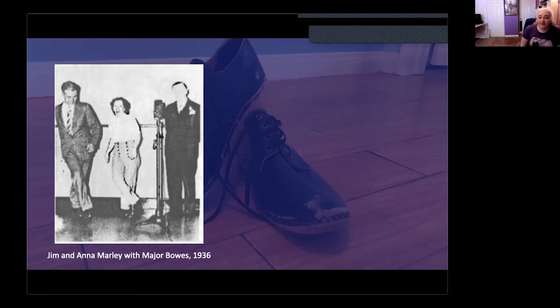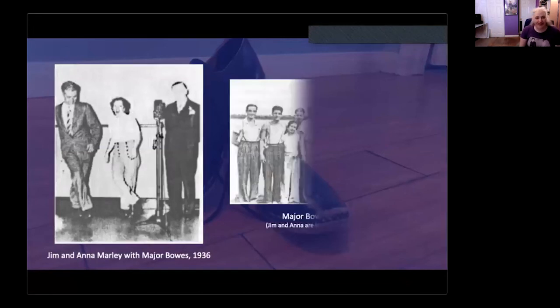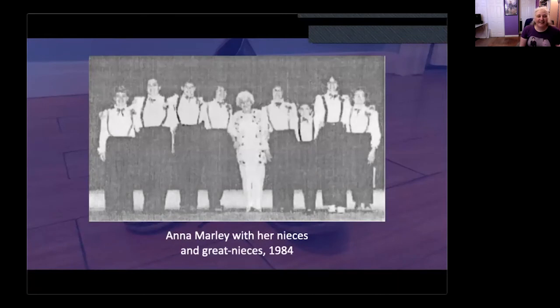But Bill Robinson, who I mentioned earlier, was in the audience at this Major Bowes performance, and they have a step, which is a step, click, heel thing that is called the Robinson Roll. And then Anna opened a dance school where she taught for 40 years in Rockville, from 1946 to 1986, with most of the town as students, including her nieces and her great nieces, as you can see here.